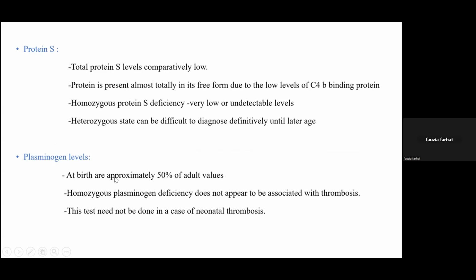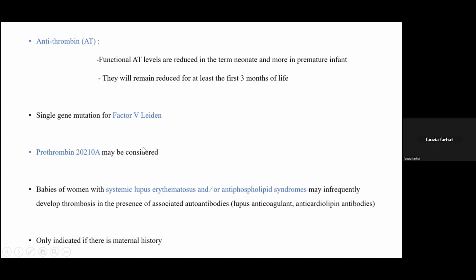Plasminogen levels at birth are approximately 50% of adult value. Homozygous plasminogen deficiency does not appear to be associated with thrombosis. So this test need not be done in case of neonatal thrombosis. Then antithrombin 3 is again reduced and will remain reduced for at least the first 3 months of life.